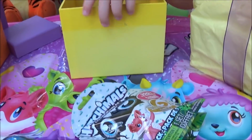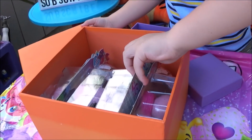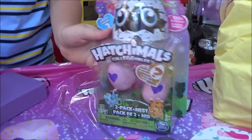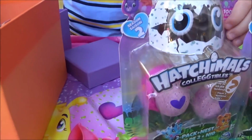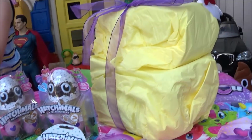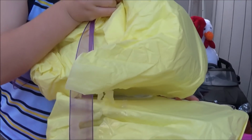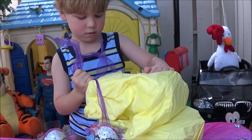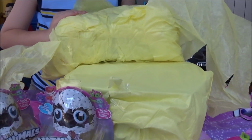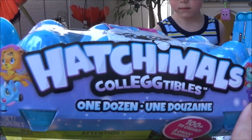Whoa, we have blind bags. How big is that? A bunch of big ones. It's a bunch of rubber ones. You see? Oh, those are cute. Pink and purple. Let's get pink and purple. All right, what's in that one? Let's try to open that. One dozen. Ooh, that's a lot.